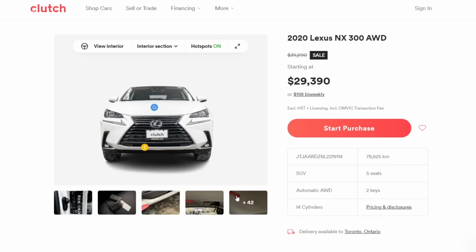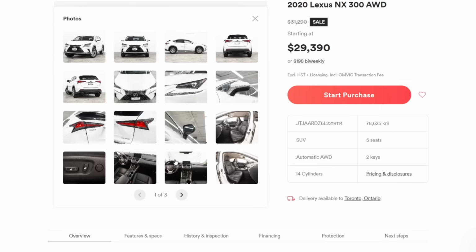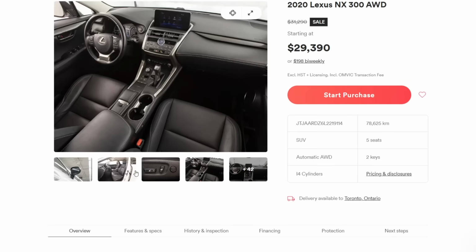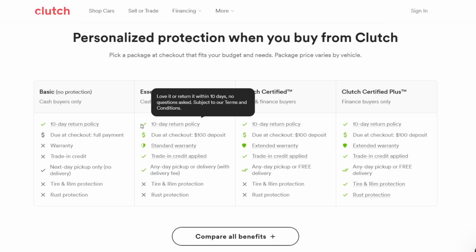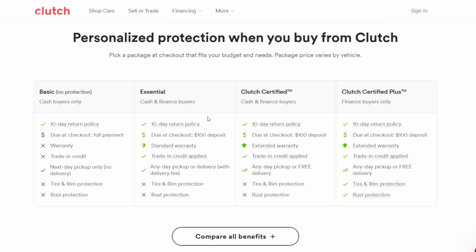Nice photo gallery, only very minor imperfections. This looks like a very nice vehicle. Now, as you go through the checkout process on the Clutch website, there will be a few packages that you could consider. The crucial thing here is that with all 4 options, you get a 10-day return period. So after you get the car, if you don't like it for whatever reason or it's not what you expected, you can return it within 10 days, no questions asked.